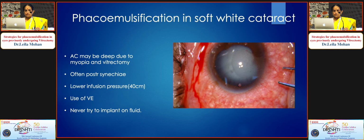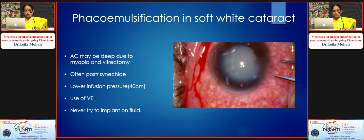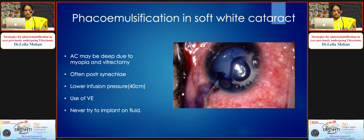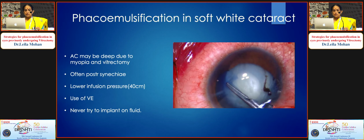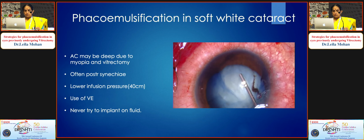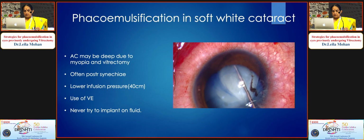So in a soft white cataract, the AC may be deep due to myopia and vitrectomy, and often posterior synechiae is there. Use viscoelastics, and never try to implant on fluid as we sometimes do after nucleus delivery.